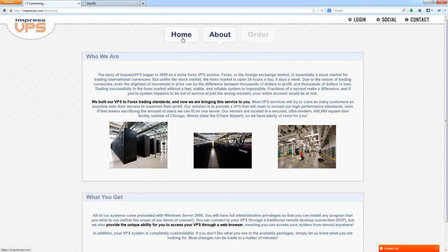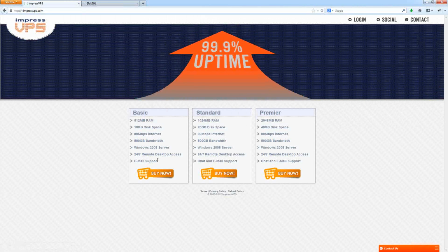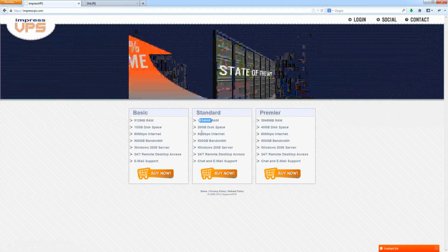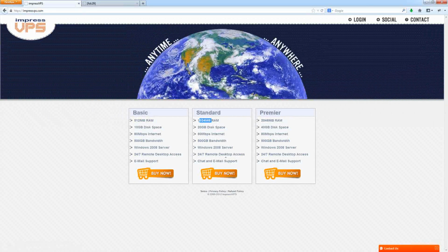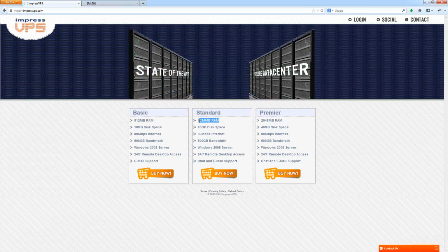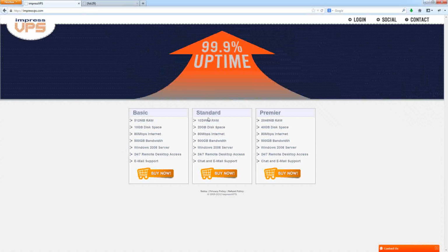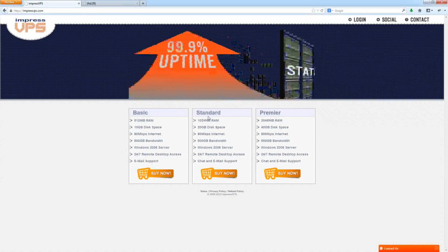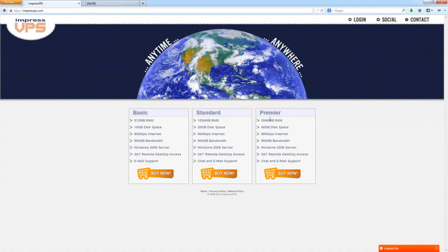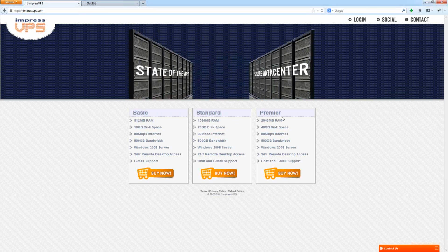Let me go back to the home page here. It gives you an idea of the specs on the basic, standard, and premier, and why they're different price levels. It comes down to how much RAM, how much CPU power you have, disk space, and things like that. The standard with a gig of RAM works for most traders. If you've got several platforms you plan on running, the standard is what about 90% of our VPS customers are using. If you find you need more resources, we can always upgrade up to 2 gigs, and if you need a customized plan beyond that, let us know and we can see what we can work out.